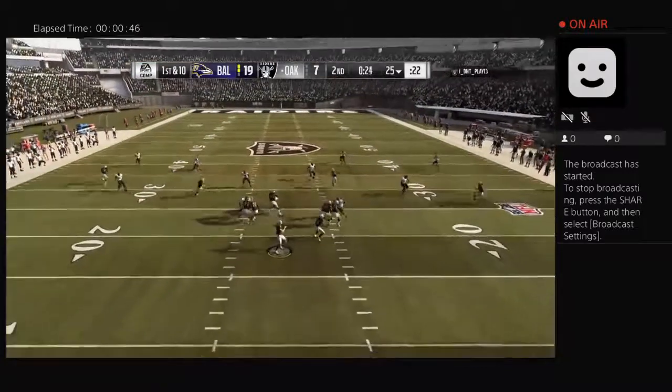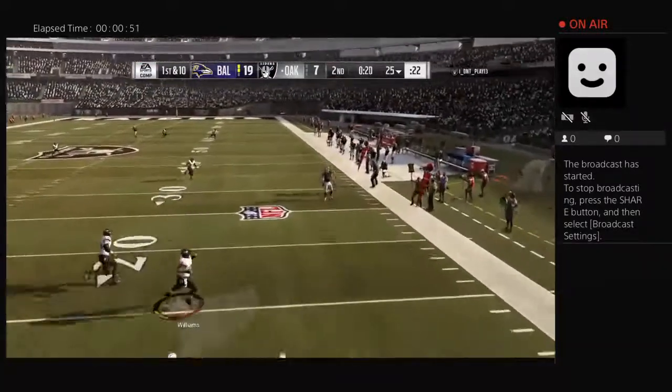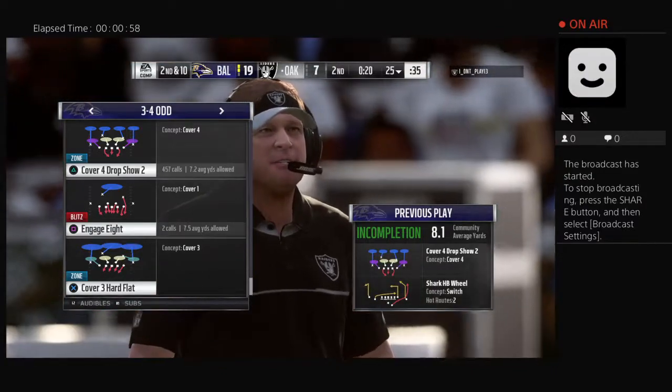On first down, Carr escaping the pressure right, and seeing no options, he just tosses this one away, incomplete. Now that'll bring up second down.